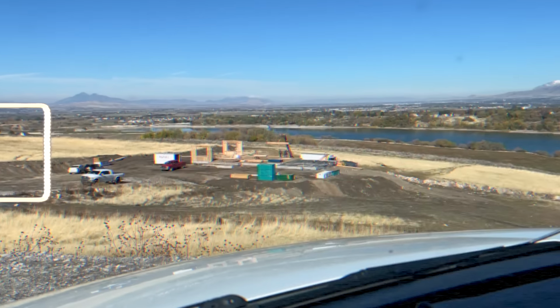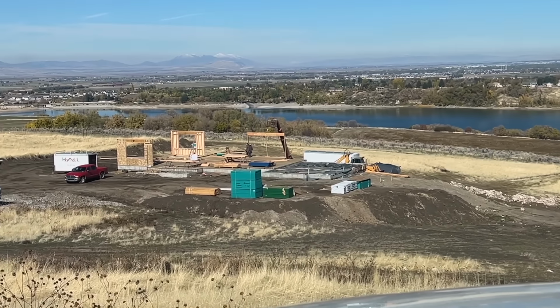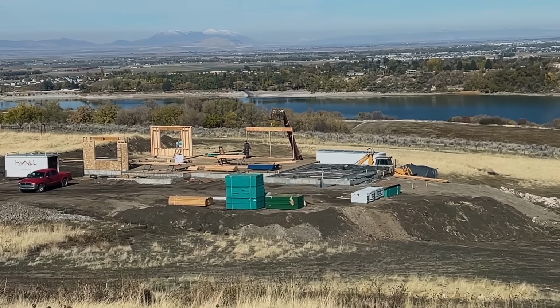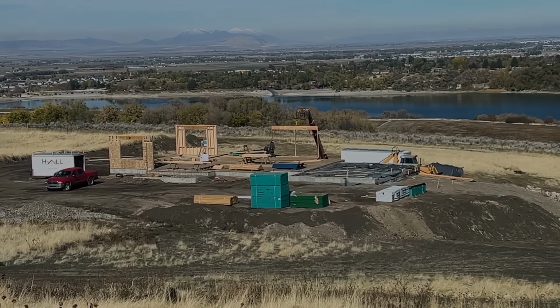I came at such a great time. They are sticking up one of the walls. That's the wall to my office. That was kind of fun to watch them.